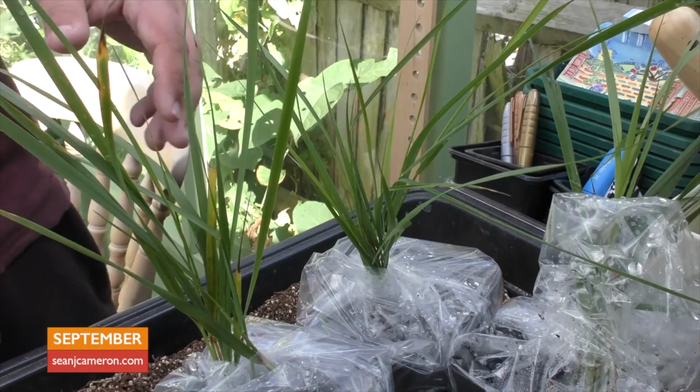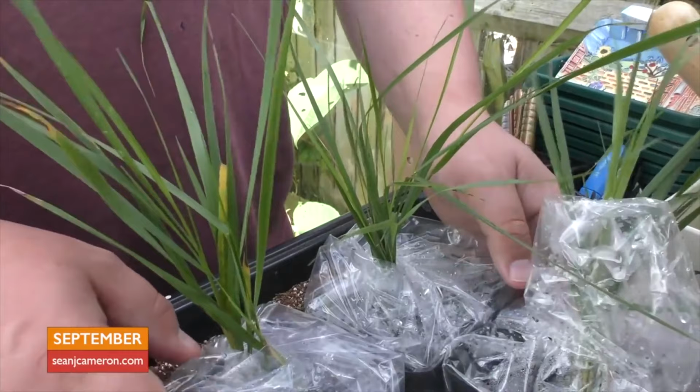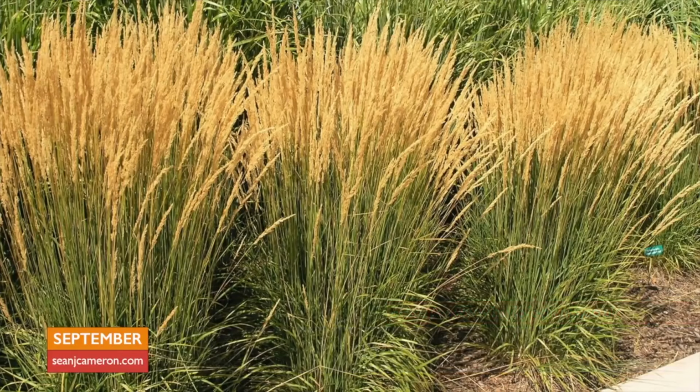Surrounding the pond, I want something with a bit of height just to add a bit of structure. And I do like a grass, and I'm going to grow three of these. These are called Calamagrostis acutiflora, and the variety is called Karl Foerster. And it's a really large plant, and it will add great structure to the back of the plot there.